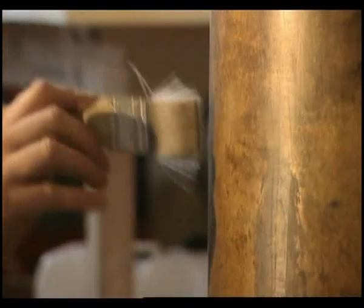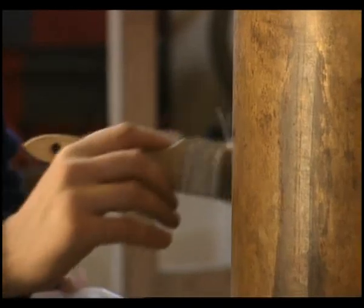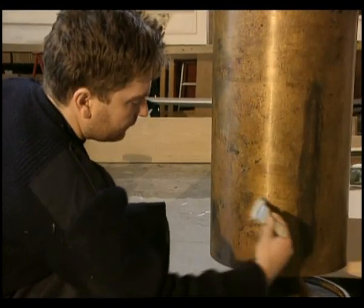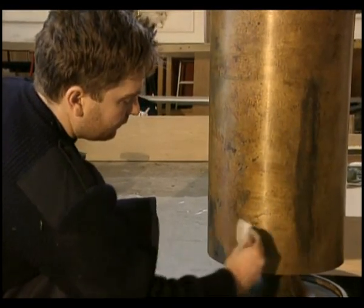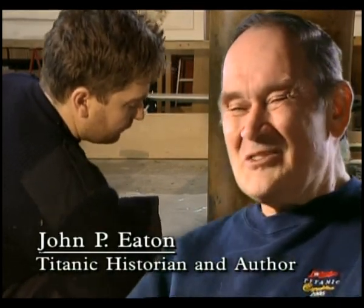This was Titanic's voice. This is what made her speak. The whistles. And there they are. We have them. We know what they're like. It's one thing reading about them, but to see them gives you an entirely different impression of what they were.